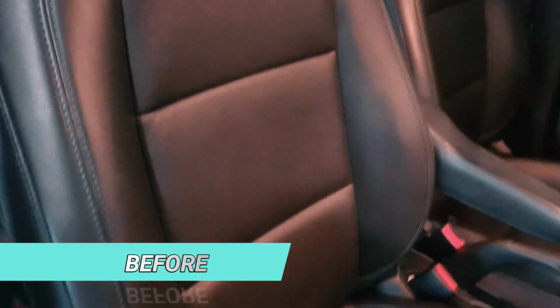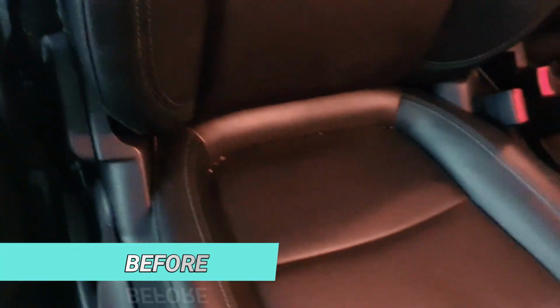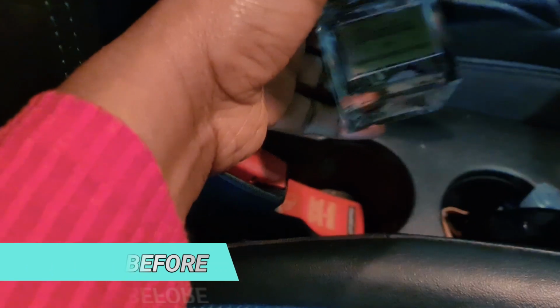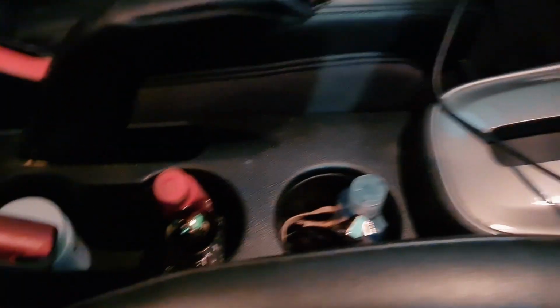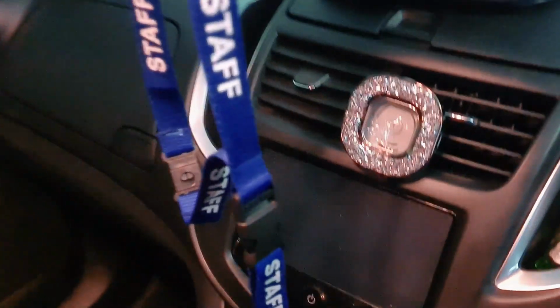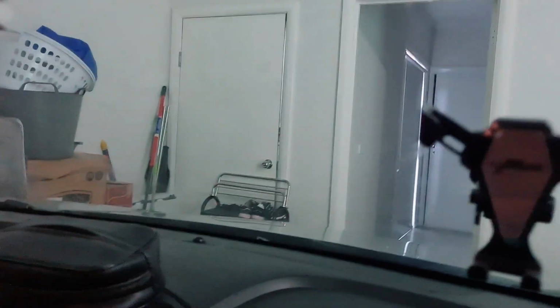I've actually had this car for 4 years now and it's still looking brand new, which I'm happy about, because that's the good thing about leather seats. It doesn't get weird, as long as you look after it, guys. This is what I have in my car. I have perfume, lip balm, hand cream, sanitizer, and everything. I love this, guys. This is my air freshener. It's a bling bling air freshener. It's so cool. And that's where I put my tissue, but it's finished. I have to replace it. And this is where I do all my vlogging thing.